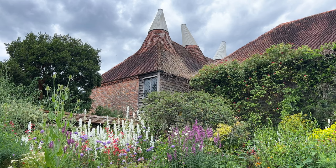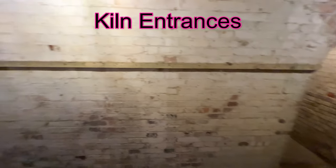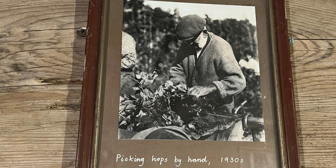Oast houses date back to the 15th century. The word oast means kiln in Old English, and that's what they were. They were kilns to dry the hops that were harvested in September by the hoppers for the beer industry.